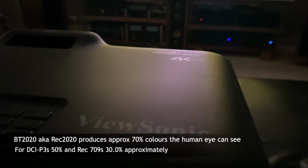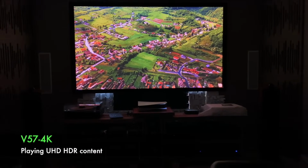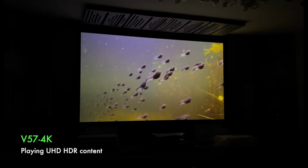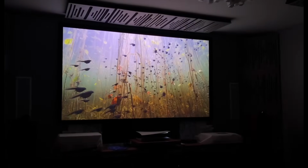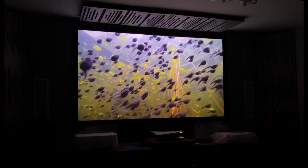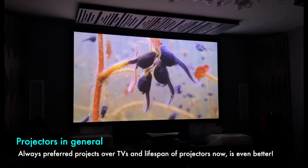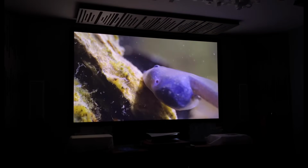So the ViewSonic is using this RGB laser technology. Now, this projector's laser life is 20,000 hours. If you have the projector in eco mode, you can get up to 30,000 hours. When I had a lamp projector, I got 3,500 hours out of that. I wouldn't watch a movie or TV every night. It was probably every second to every third day, and I got 5 years out of that projector. So there's a comparison, 20,000 hours to 30,000 hours. Well, this projector is going to last you quite some time.